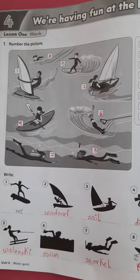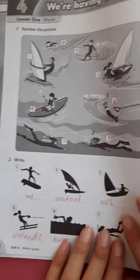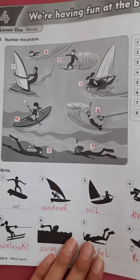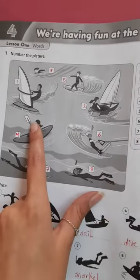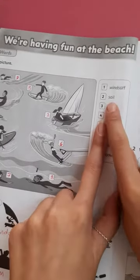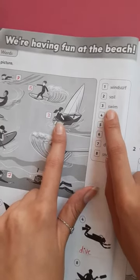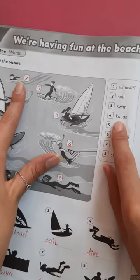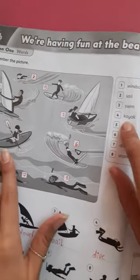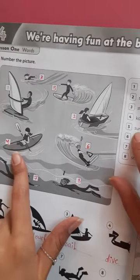Okay, now open your book, page 30. And we must match between the picture and the word here. Okay, put the number. Okay, where's sail? Sail. Picture number 2, here, sail. 3, swim. Where's swim? Write 3 here. Kayak, where's kayak? Here. 4, surf.